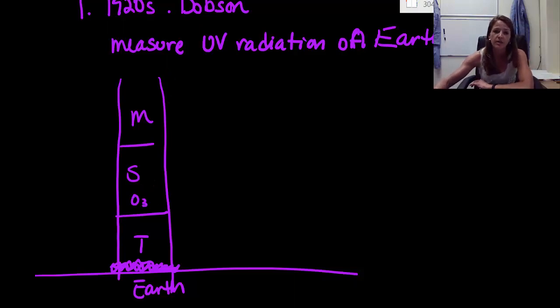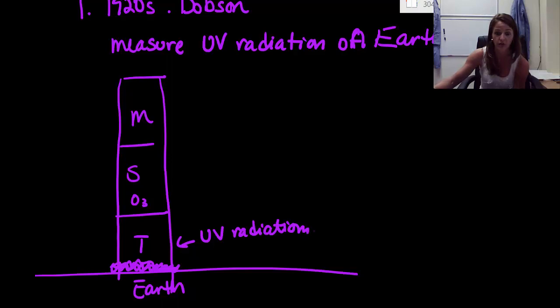But if you ever hear something called like a vertical column or an ozone column, this is what they're talking about. It's a thin sliver of our atmosphere all the way from the top all the way down to the ground. And so what you can do is if you measure UV radiation down here, you can determine a lot about that ozone concentration.